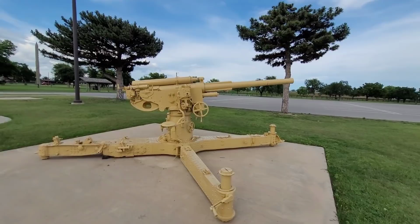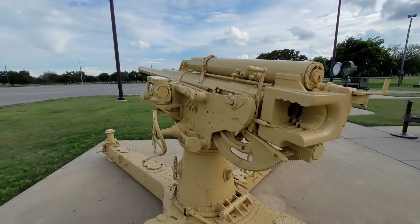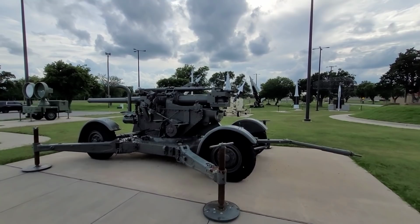Look at that gun right there, boy. Whoo! Beast. Absolute beast right there. And then you got this monstrosity.